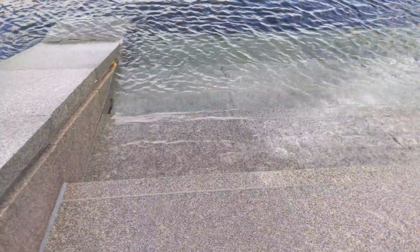And as you get down, you get closer to the water, and the steps actually go right into the water. Okay, I can go one more step, and if I go any more than that, I'm going to get wet. So there we go. That's as far as we're going. You can see the water coming right up here to the step. And it may come over this one, the one I'm standing on. So I'm not going to stand on it too long, just in case it comes over it.